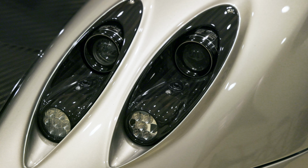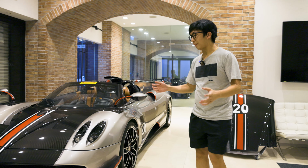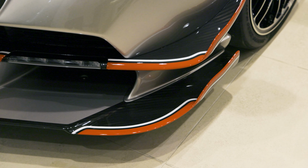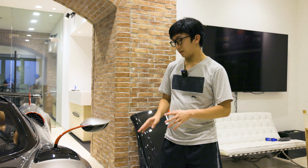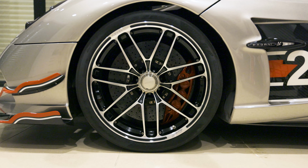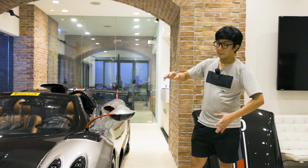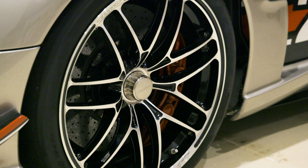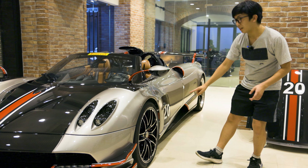To identify the BC compared to the normal Huayra, it is much more track focused. So they have huge canards here, made out of carbon fiber. As you can see, they have two pieces right here. And another thing to identify the BC is that it has these 7-spoke wheels, especially made for the Huayra Roadster BC. This one is diamond cut, but you can choose either silver, black, or gold. And then inside, we have these 6-piston calipers at the front, 398 millimeters at the front, and 380 millimeters at the back with 4-piston calipers.